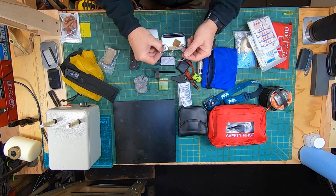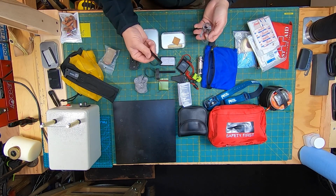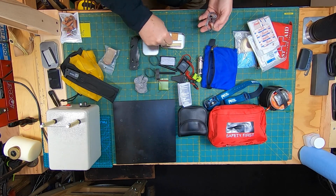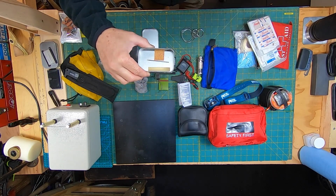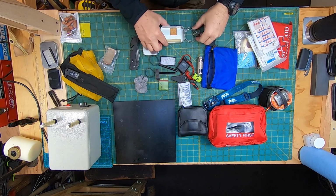I have a nice little hand saw. Actually, I got 2 ferro rods, just in case. I might take one of those out. That may have been a mistake. And then you can see the rest here. I got a little piece of sandpaper here with a razor blade and a needle, another needle.